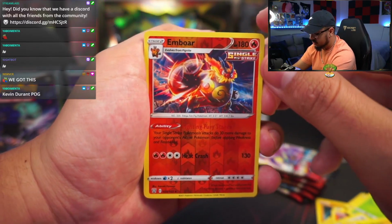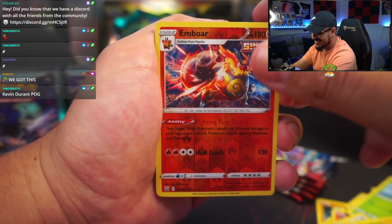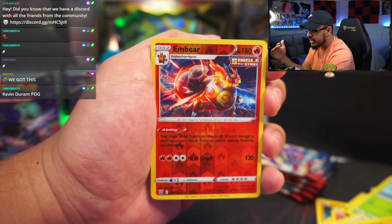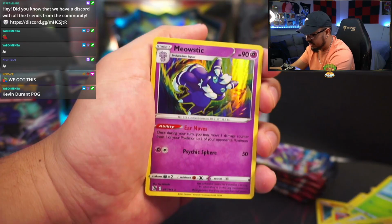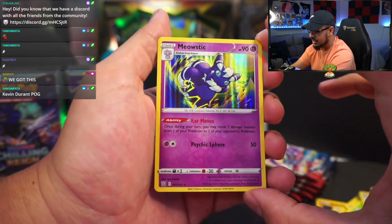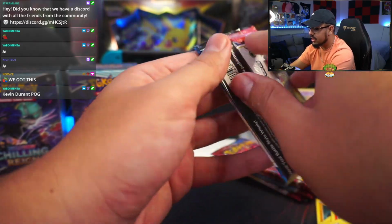All right, we are at the rare. Let's see it. Yo, I love that emote. I love that emote, newbie. All right, it's very fitting. We're at the rare. Can Battle Styles finally give us a big hitter? Let's see. We are at the rare, and the rare is, look at that. Meowstic holographic is the first pull of the box of Battle Styles ETB.